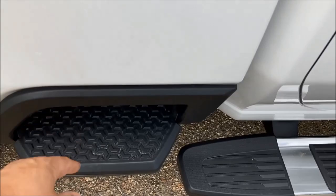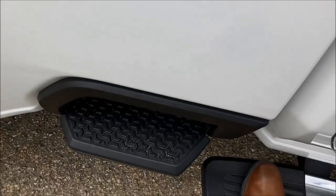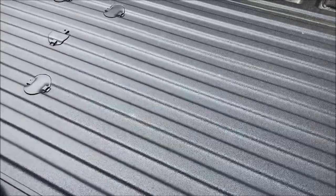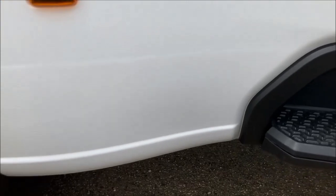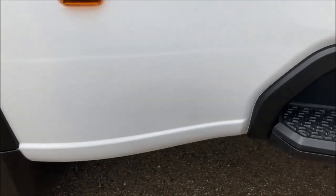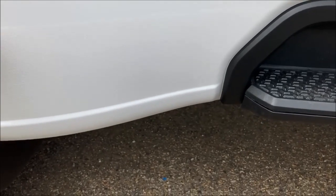So this is new, the mid step in the front. So again, you can put one foot here, hand up here, put a foot there, and it's super easy to get into the back of your pickup truck. I hope we can see this on the camera, but GM has got this texturized coating for the new 2020s that is up a lot higher than it used to be.